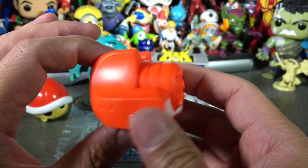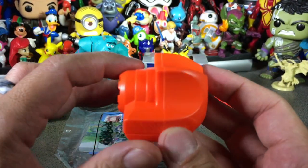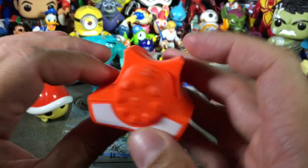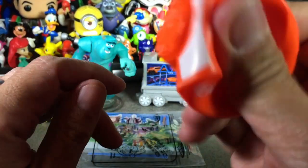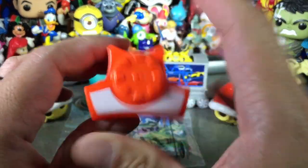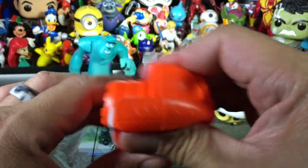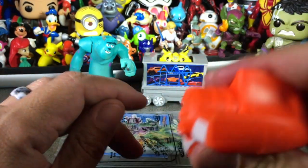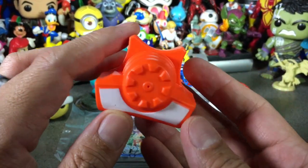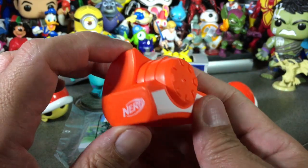But let's go into why I'm not keeping this little guy. This is a Nerf squirter from 2017. It's a McDonald's toy, and I think it comes in a pair so that you can play with somebody else. If you squeeze it, you can feel the air come out. So you squeeze it, you put it in water, it sucks in water, and you can squirt it at somebody. It's kind of like a makeshift squeeze gun kind of thing.